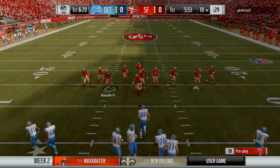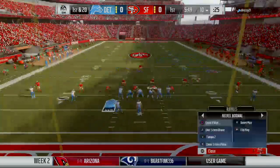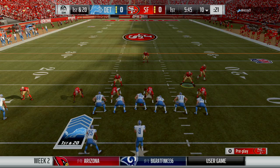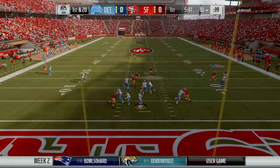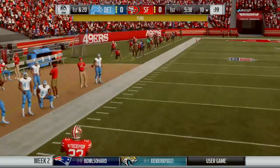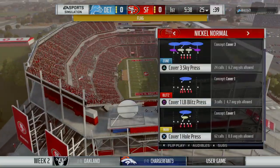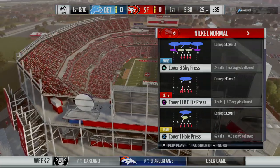So following the hold, they're in a bit of a hole here with a 1st and 20. Out of the gun, Stafford, and that's going to wind up incomplete. However, we do have a flag down. Let's check in with our referee. So that's going to push him back half the distance.